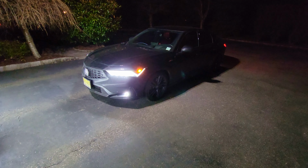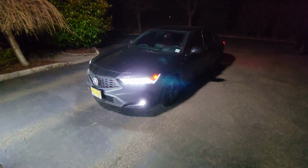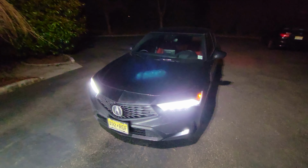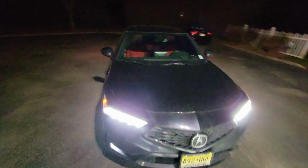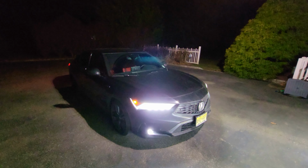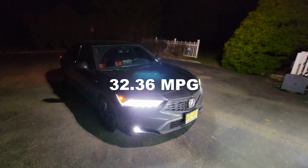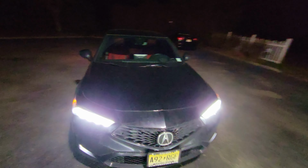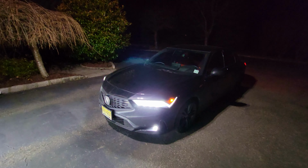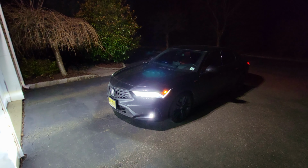But anyways, I think it's the perfect time for me to summarize everything that I showed you guys, the miles per gallon of this 2023 Acura Integra A-Spec 6-speed manual. Fantastic car. I couldn't be happier with this as my new daily driver. This car, after doing the reports, if you guys have seen it, has 32.36 miles per gallon, rounded up to 32.4, which is really good considering Acura claims 30 miles per gallon in this car. 315.8 miles, that was the overall average of this car.